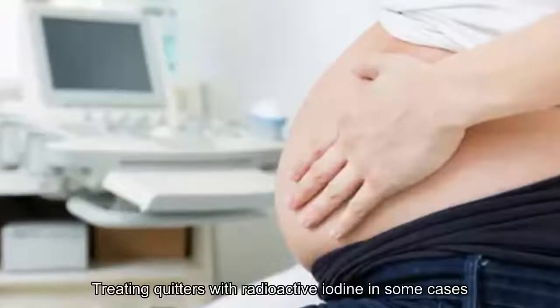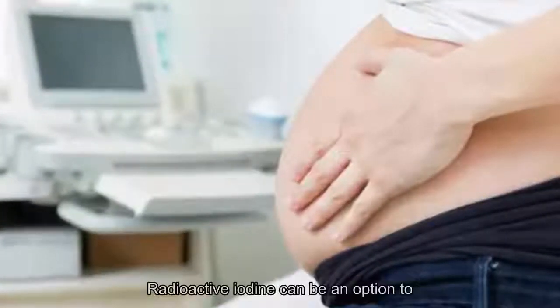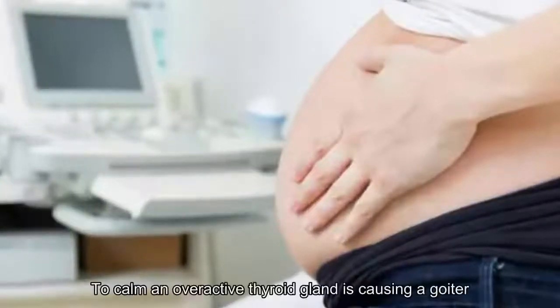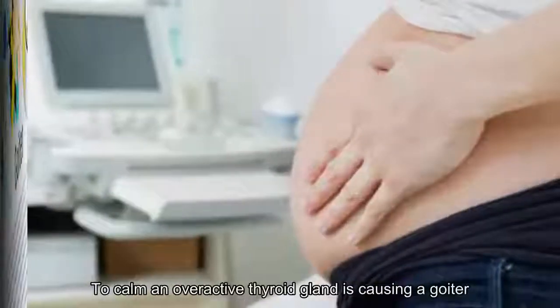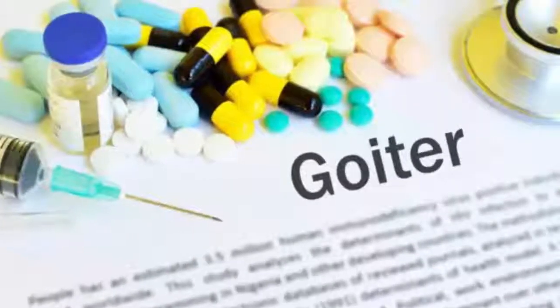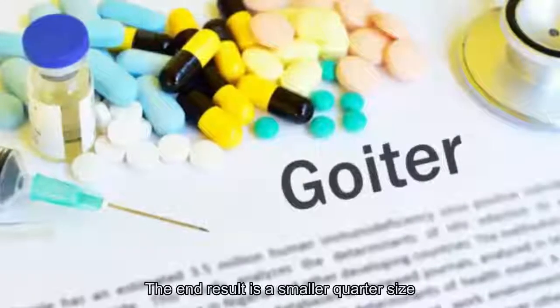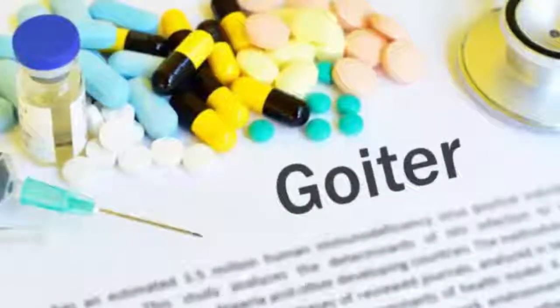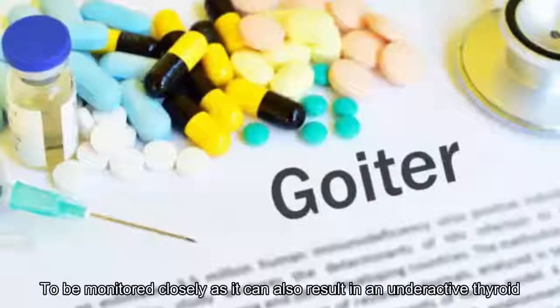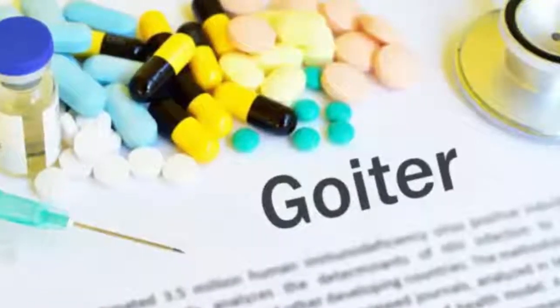13. Treating goiters with radioactive iodine. In some cases, radioactive iodine can be an option to calm an overactive thyroid gland that is causing a goiter, explains the clinic. This remedy is administered orally and destroys thyroid cells. The end result is a smaller goiter size, but treatment needs to be monitored closely as it can also result in an underactive thyroid, it adds.